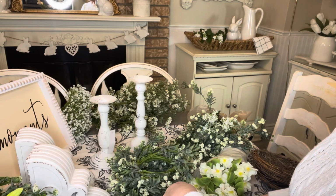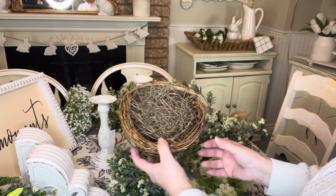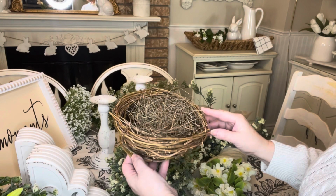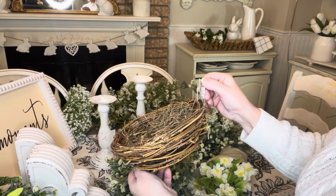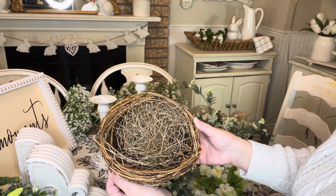Oh my God, I was overwhelmed. It was so beautiful in there, as you will see in my videos. Then, I've been looking for a bird's nest. I could have gone out in the forest and found one with some little mites in them, but I decided to splurge and spend $13 instead. And I love these little bird nests through spring and Easter.